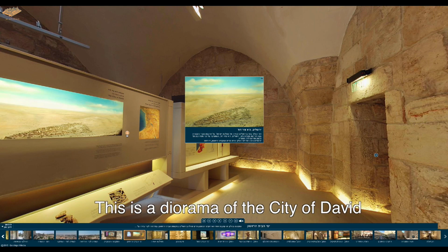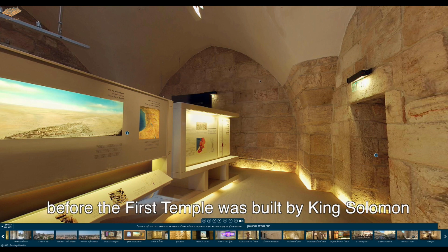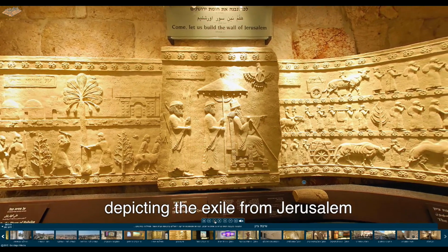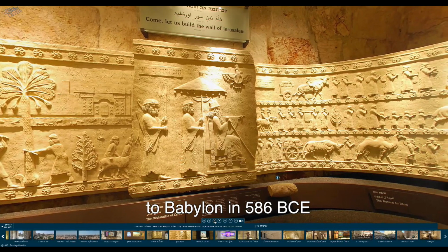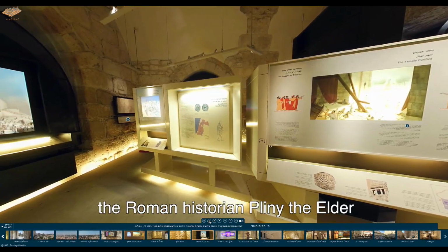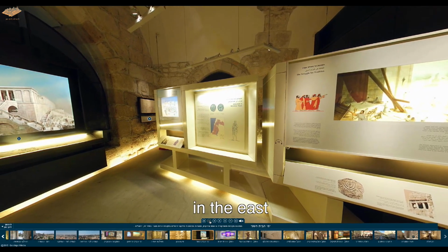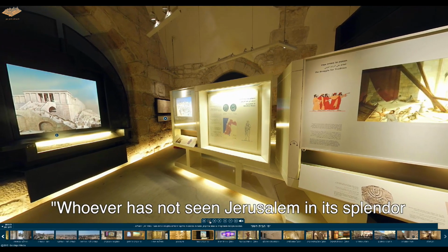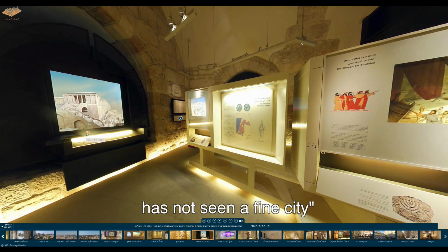This is a diorama of the city of David, before the first temple was built by King Solomon. You are now looking at a bas-relief depicting the exile from Jerusalem to Babylon in 586 BCE. The Roman historian Pliny the Elder said that Jerusalem was the most famous city in the East. And Jewish sages said, "Whoever has not seen Jerusalem in its splendor has not seen a fine city."